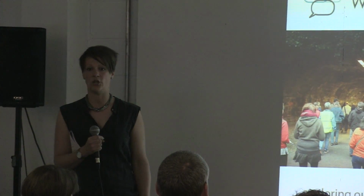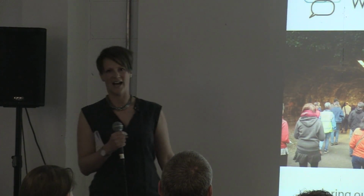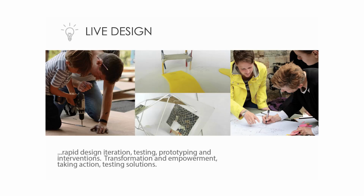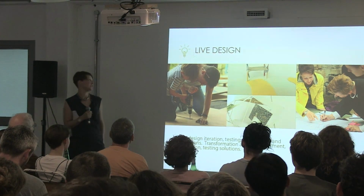Similarly, walkabouts. We know that people interact differently when they go outside. We're landscape architects. One of the main things that I do in life is try and get people outside, not to dwell on a perceived idea of what a place is or could be, but rather to get out there and experience it and explore it together.